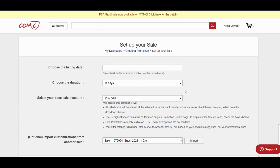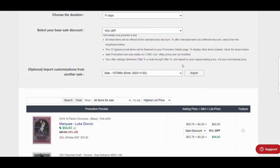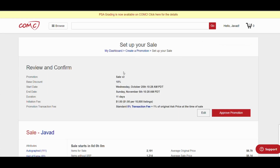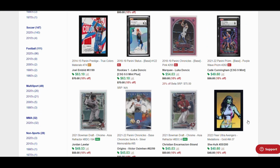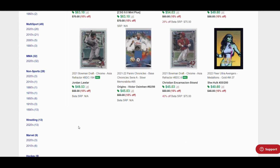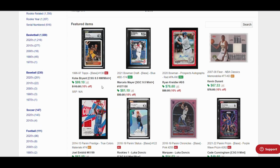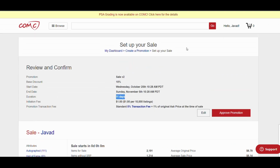So basically, you're going to go through this process. You're going to save the changes and continue. I hope that I don't accidentally start one. I'm not going to approve because I've already got one going on. But this is where you can see your base discount. You can see when it's going to start. And then these are going to be, for me, the 12 highest, most expensive cards. But you can choose whatever you want there. And then you're going to approve the promotion. Boom. And then it starts a couple hours later. It's really straightforward, but it gets your sales going pretty well.